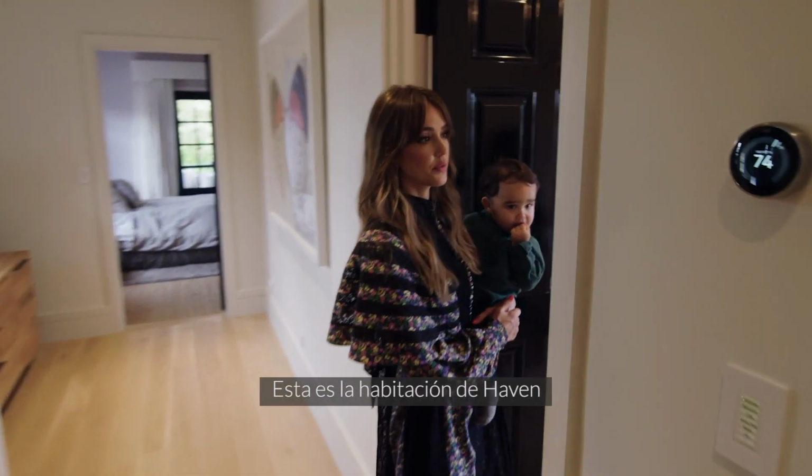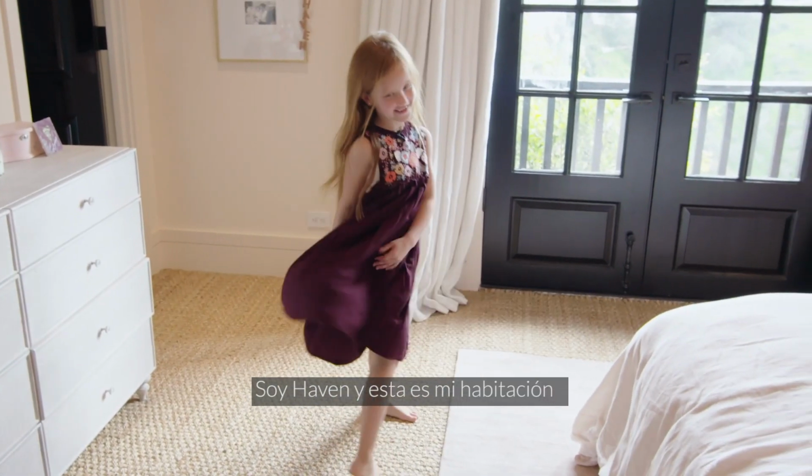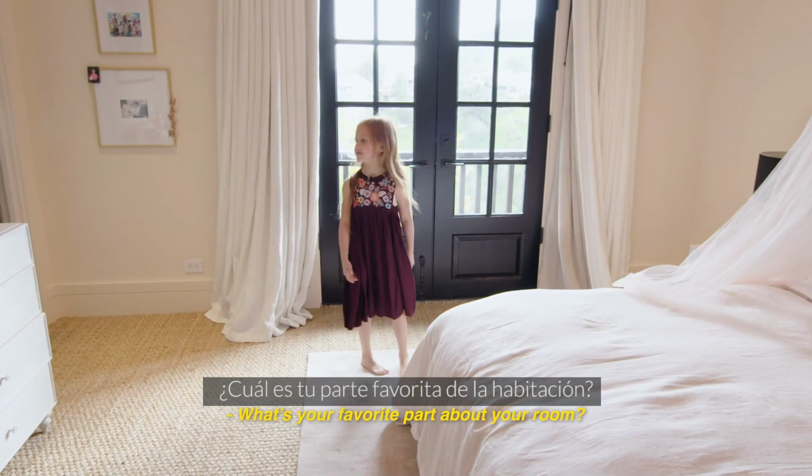So this is Haven's room. Haven, do you want to give them a tour? I'm Haven and this is my room. What's your favorite part about your room?